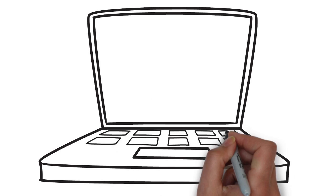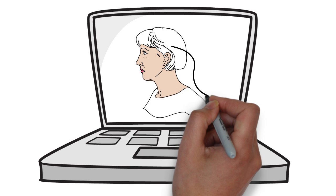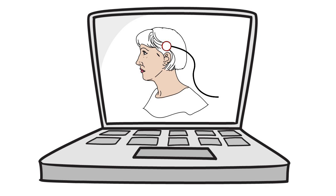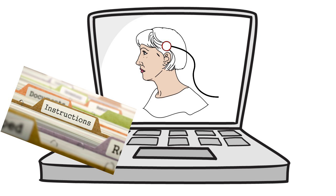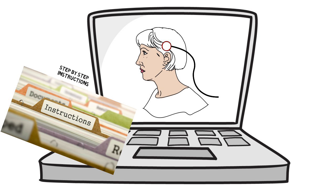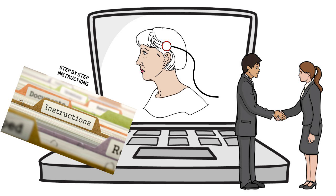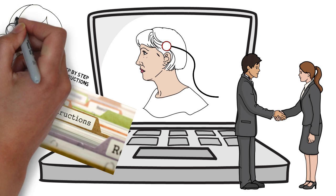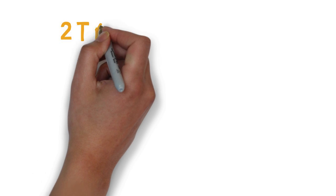Not to worry. NeurOptimal has several videos online that will give you a good feel for attaching the sensors and running the software. But we like to provide even more support than that when you rent from us. We give you our very detailed step-by-step instructions. If you pick up your system in person, we'll spend as much time as you need showing you exactly how to do a session. And once you have the system at home, we're right here on the other end of the phone, eager to hear how you're doing and ready to answer any questions you have.